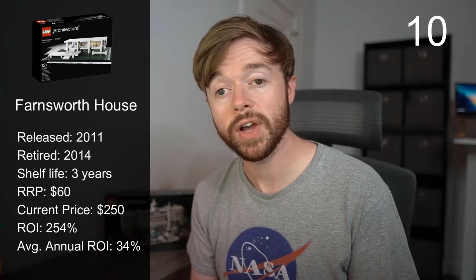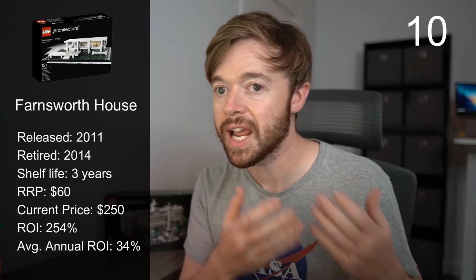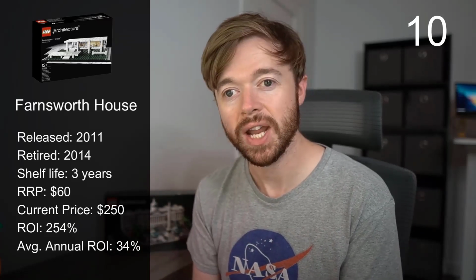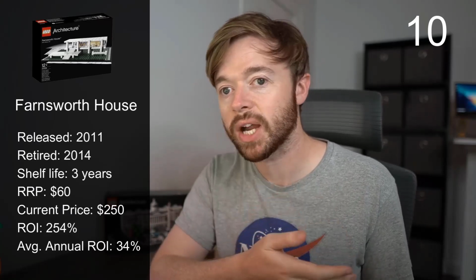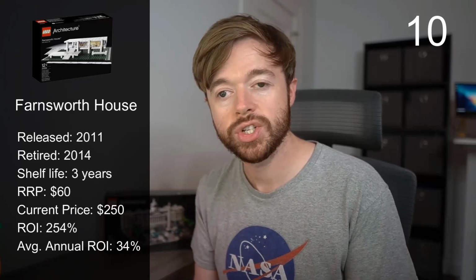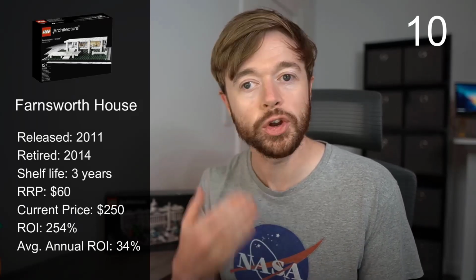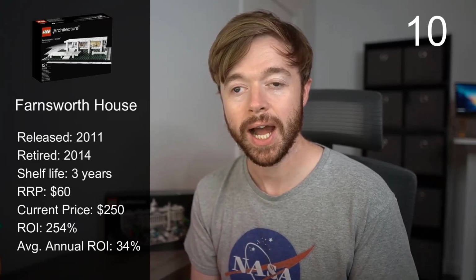Now, that's a return on investment of 254%. But as I mentioned, this retired in April of 2014, so that's around 7.5 years ago. So if we average that return on investment out over the course of 7.5 years, then that would be an average annual return on investment of 34%. And that's where we're kicking off this top 10 list, with a 34% average annual return.